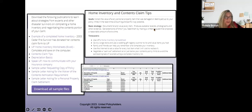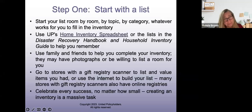And this example on the screen now shows some of the resources available on our website. We have several different example inventories from previous disaster survivors that you're welcome to look at and use as a base, but be aware, you can look at it and use it, but you need to submit an inventory that reflects what you had, your pricing, and where you would have shopped. So while it's a great jogger for memory, it's not going to take the place of you doing your own inventory. And so going back to this, you're going to start with your list.